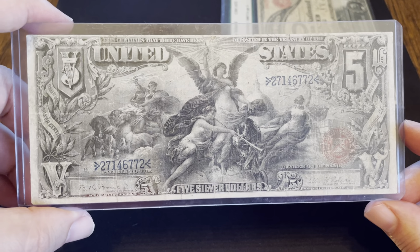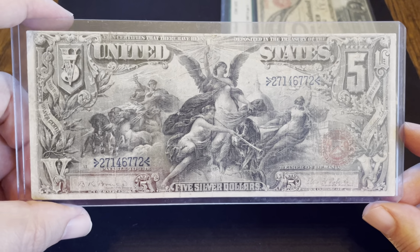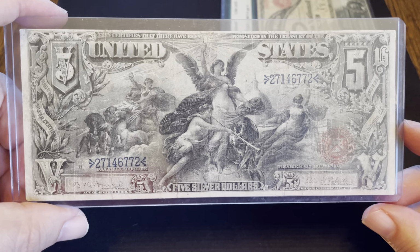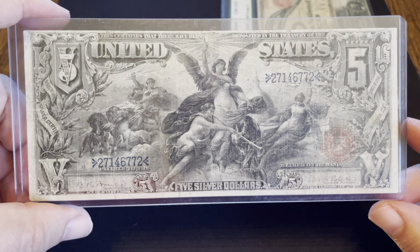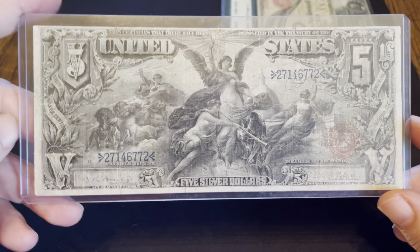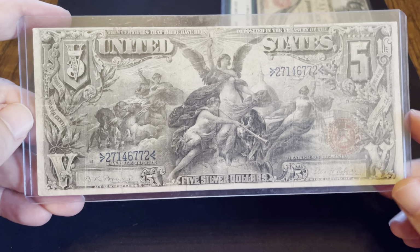And when it came down to it, this was the troublemaker note. This is the note that caused the problems. So yeah, this one edged out the Chief just by a little bit. And what do I say about the troublemaker note here? It's the troublemaker note because this particular note is why the entire educational series got yanked in the first place.